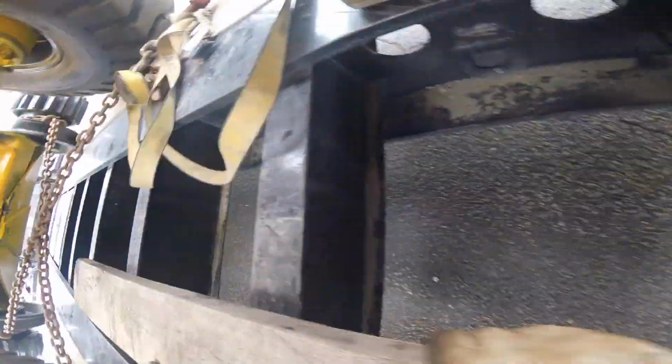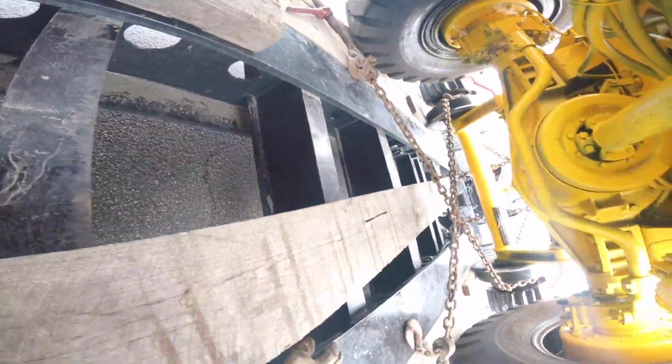And permits are gonna be minimum cost because this thing is legal size.